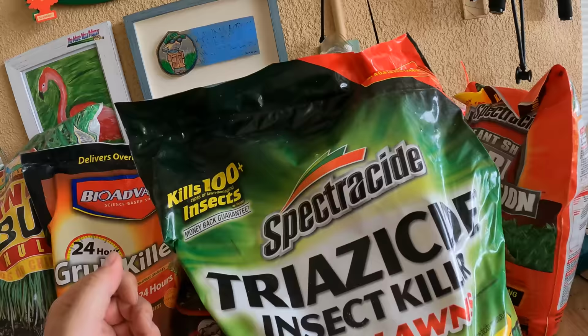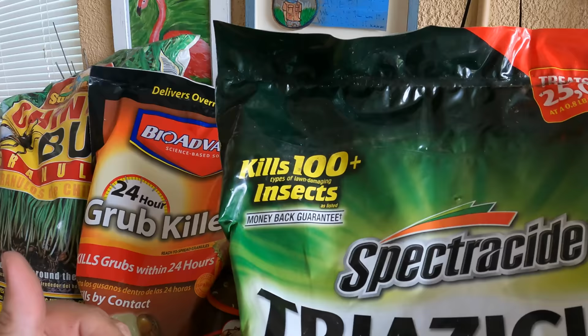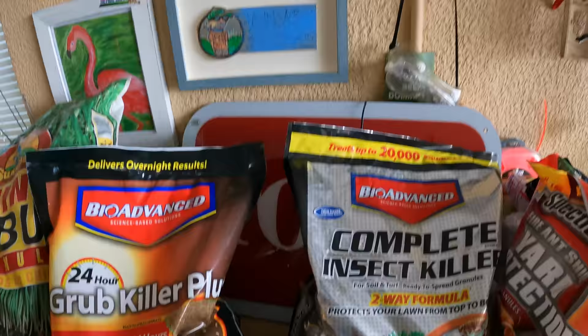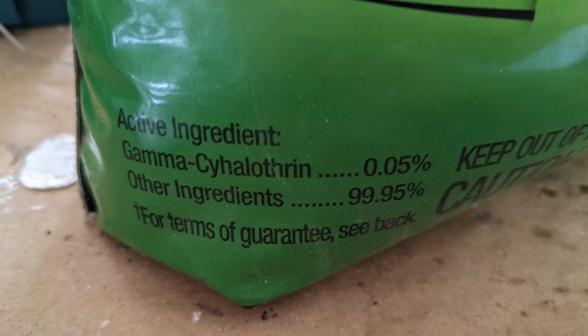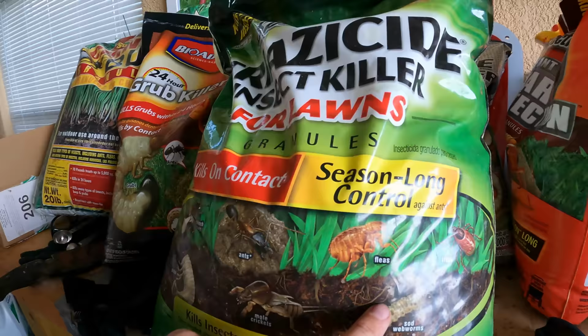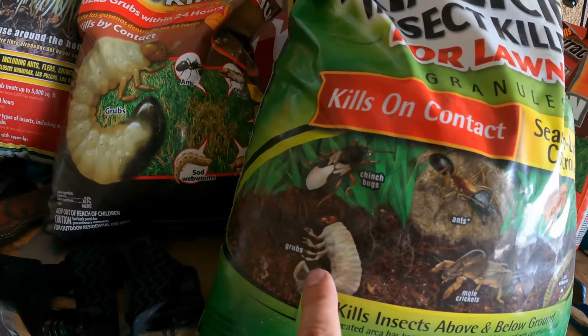The last one I like to talk about is this Spectracide. This is on shelves all throughout the country. This is one you just have to read a little bit more, because this front label says kills on contact and season long control. So if you weren't to look at that very closely, you would think, oh, this product right here is similar to that one, where it's gonna prevent and kill. But actually, because of the active ingredient here, which is gamma-cyhalothrin, the season long control is only on ants. That's it. It doesn't do season-long control of grubs.